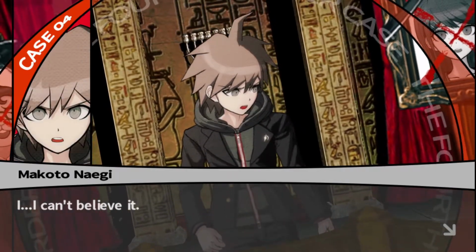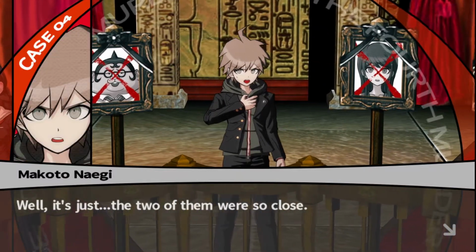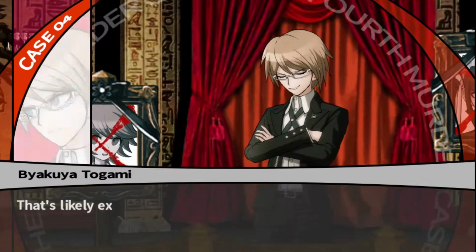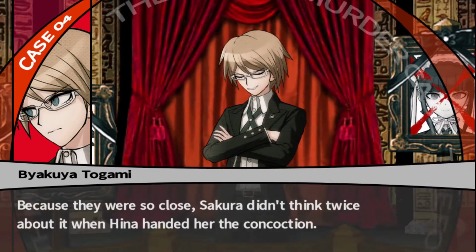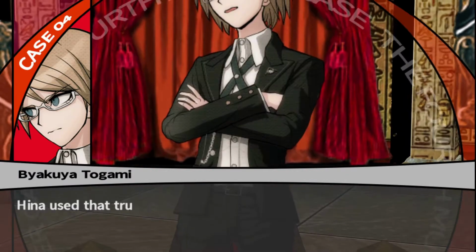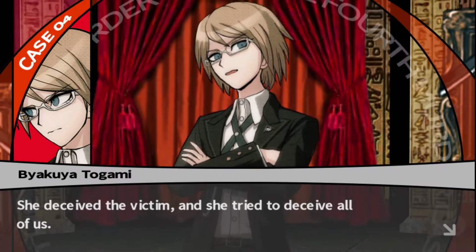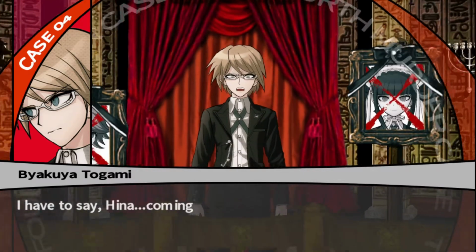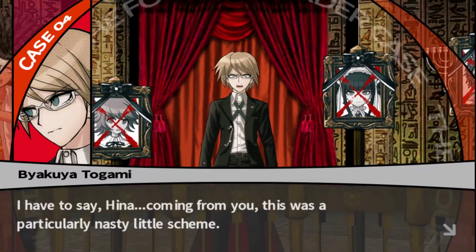I can't believe it. What about it can't you believe? Well, it's just... the two of them were so close. That's likely exactly why it turned out this way. Because they were so close, Sakura didn't think twice about it when Hina handed her the concoction. Hina used that trust to kill her. She deceived the victim, and she tried to deceive all of us. I have to say, Hina, coming from you, this was a particularly nasty little scheme.